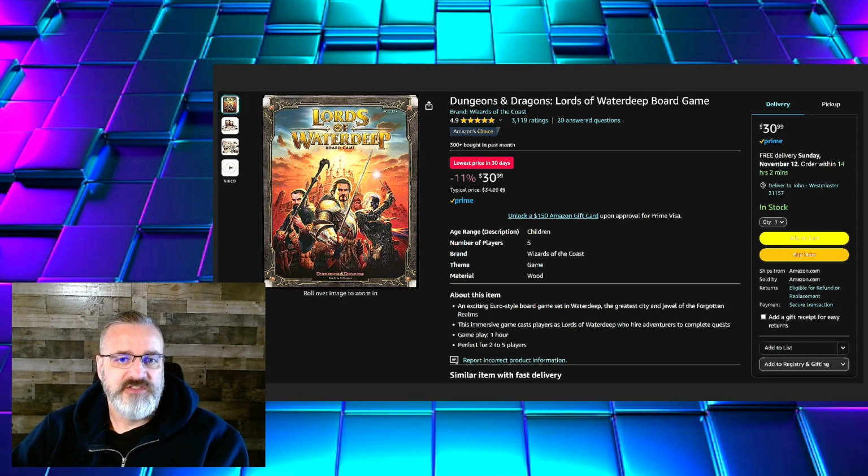The basic gist of this game is you're a lord within the town of Waterdeep, and you place agents on the board, which allows you to recruit one of four character types: a warrior, a priest, a rogue, or a mage. Once you accumulate those characters, you can spend them by sending them on quests available on the board. When you complete those quests, the main thing you'll get are victory points, but you may get some other bonuses that help you throughout the game.